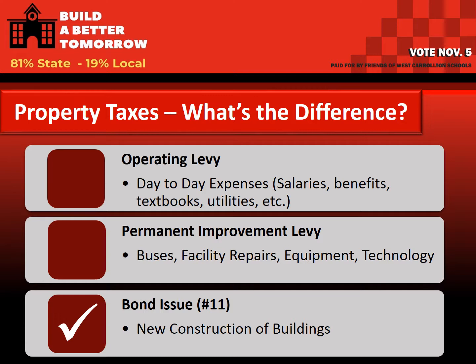A permanent improvement levy, similar to operating levies, can be fixed or continuous, but districts are limited on how the funds are used. Permanent improvement funds must be spent on items that have at least 5 years of life, most commonly buses, facility repairs, and equipment.